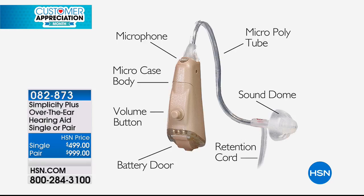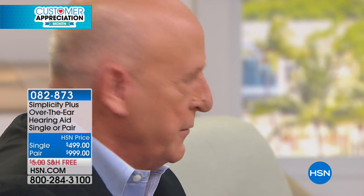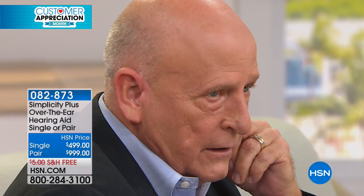Well, the main thing is the micro poly tube with the sound dome. The sound dome's an ultra soft silicone flare that really fits the ear, but it's also open, so it allows everything to come in, that sound to come in naturally, allows your ear to breathe naturally. And then the tube is a rigid tube, but it's also soft. In other words, it won't kink. So when you slide it into your ear, it goes in very comfortably. It's a very positive feeling, so you're not wondering if it's in place or not. The other thing is it's got to be very secure. The tube helps anchor it, but then it also anchors on the back of the head. So I can shake my head and do all kinds of things. I'm wearing this ear hook here.